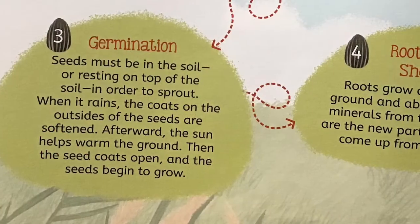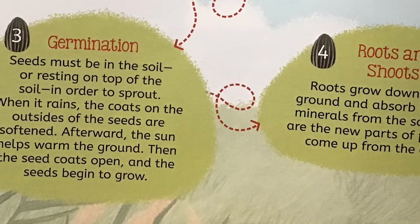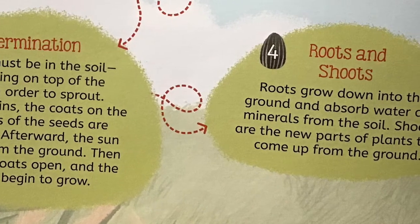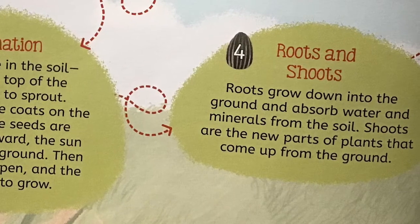Step 3, germination. Seeds must be in the soil, or resting on top of the soil, in order to sprout. When it rains, the coats on the outsides of the seeds are softened. Afterward, the sun helps warm the ground. Then the seed coats open, and the seeds begin to grow.